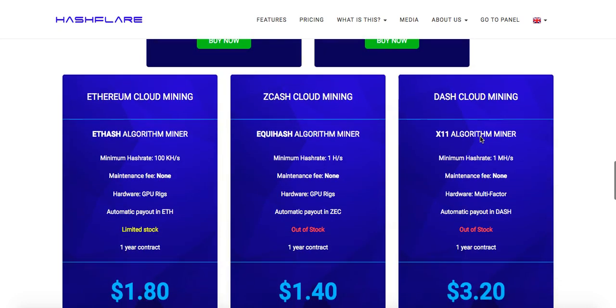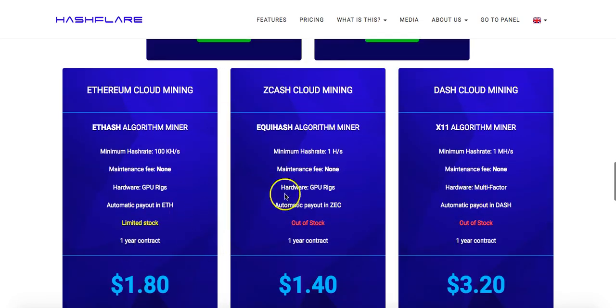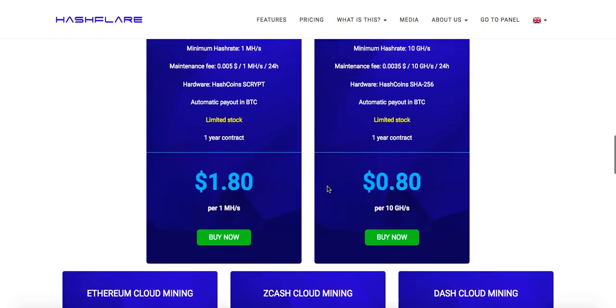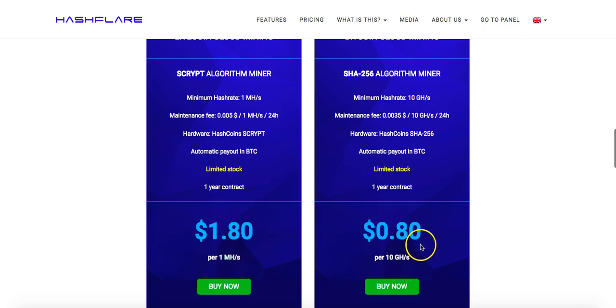You can do Ethereum, Zcash, and Dash. These are out of stock here. Ethereum's limited, and these are both limited too. It shows you the current price per their minimum amount that you can buy in at down here. But we're going to go ahead and jump to my current account.